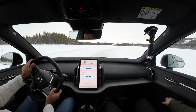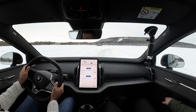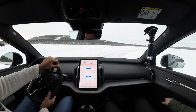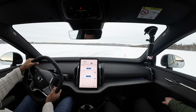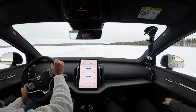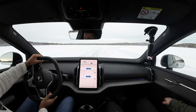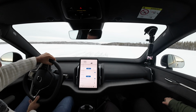And the EX30 has been such a popular car. They've had to shift production to Belgium to keep up with the demand. So I think the Cross Country is just going to further those orders coming in for them, because now everybody has a slightly different version that suits their needs a little bit more. And I, for one, if I lived up here in Sweden, I would certainly buy the Cross Country instead.